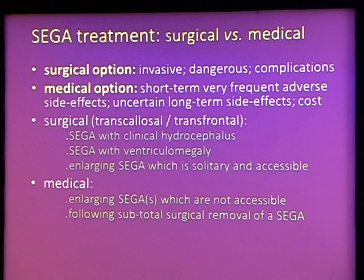So I mentioned the two surgical approaches, transcallosal and transfrontal. For instance, in King's College London and Great Ormond Street Hospital, they have two different approaches. One does a transcallosal, one does transfrontal. It depends, I guess, where you've been brought up and your prejudice and what you think is right for your experience. The indications, as I said before, are SEGA with clinical hydrocephalus, SEGA with ventriculomegaly but no symptoms of hydrocephalus, but imminent because ventricles are increasing in size, or an enlarging SEGA which is solitary and accessible. So it's getting bigger, there's no ventriculomegaly, but you know it's going to get bigger still, so why wait for symptoms? Operate.